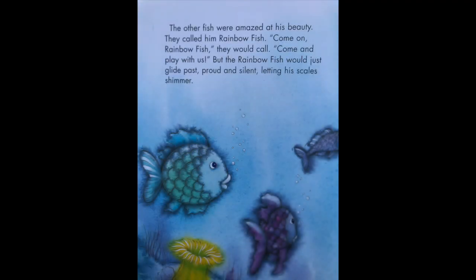The other fish were amazed at his beauty. They called him Rainbow Fish. "Come on, Rainbow Fish," they would call. "Come and play with us." But the Rainbow Fish would just glide past, proud and silent, letting his scales shimmer.